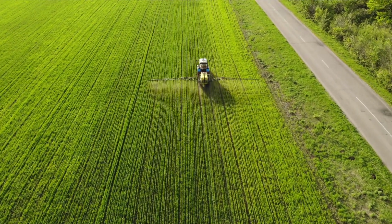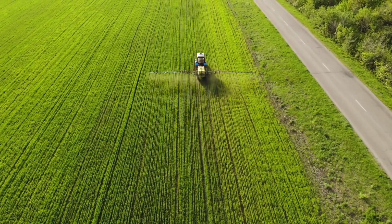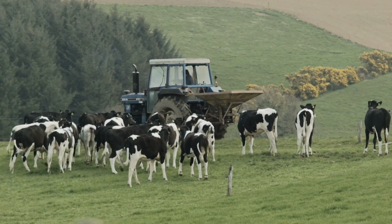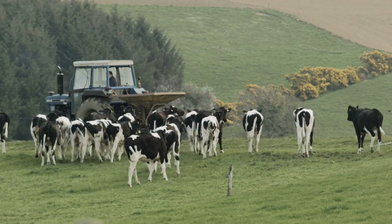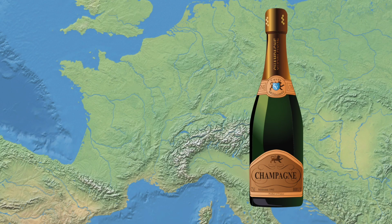All of these geographically protected foods have incredibly specific and stringent rules regarding their production, including local knowledge, which is a huge part of these designations as well. But here I've just highlighted the geographical rules. So, back to Champagne just for a moment.